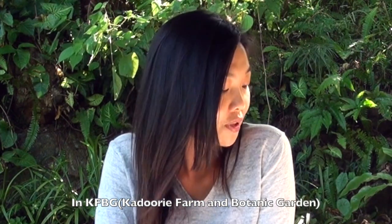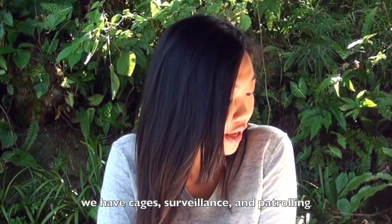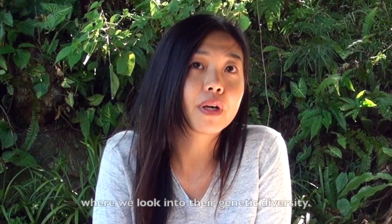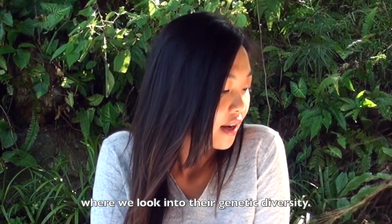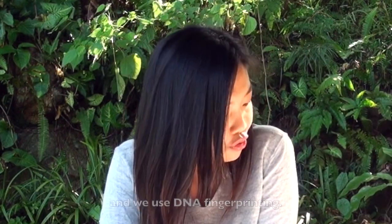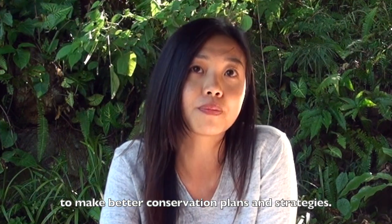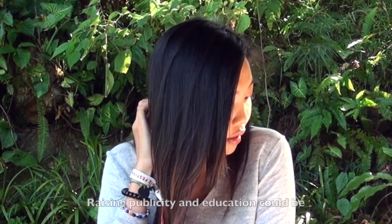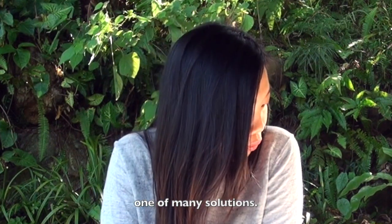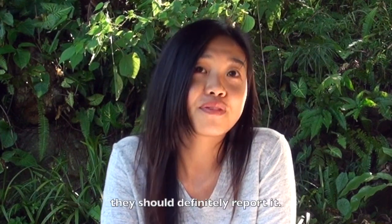In KFBG, we have cages, surveillance, and patrolling to protect them. We also have a genetic lab where we look into their genetic diversity, and we use DNA fingerprinting. We're just trying to understand more about the species to make better conservation plans and strategies. Raising publicity and education could be one of many solutions. For citizens, if they see any illegal activities, they should definitely report it.